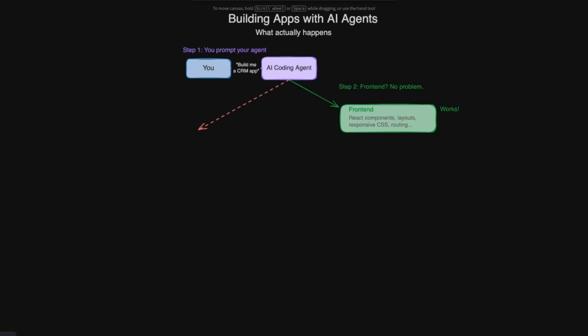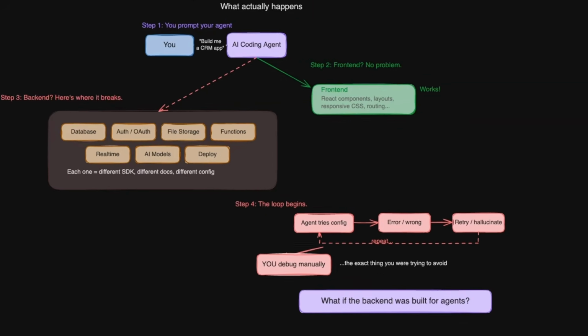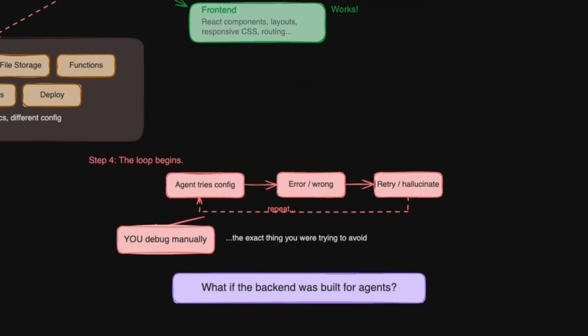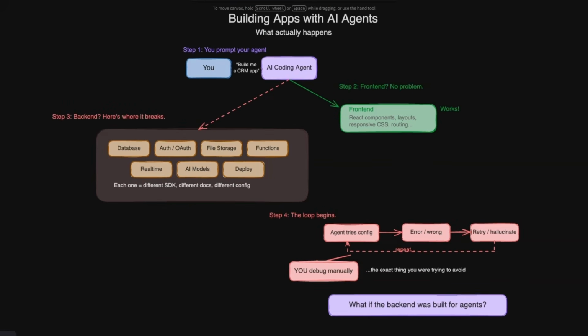Most of these agents are now really good at building functional UIs, but the moment you try to add a fully functional backend, this is where things get interesting. These systems try to configure the database. Maybe it will pick Supabase, maybe Postgres, but usually they hallucinate an API that does not exist, write configuration files that are completely wrong. And then there's this whole cycle where the agent is going to try something and it breaks. And eventually you as a developer end up manually debugging the infrastructure issues, which is exactly what you were trying to avoid in the first place.